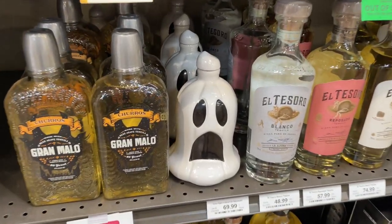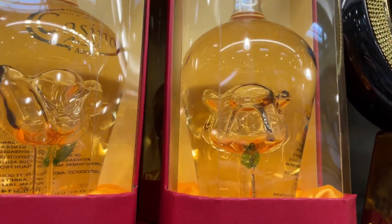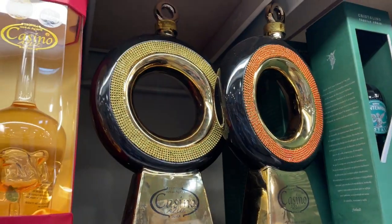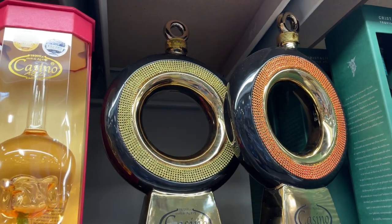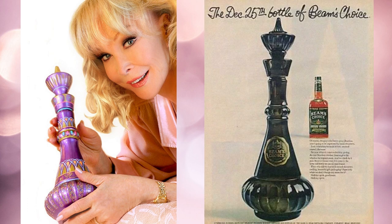And this looks like Halloween. Look at this bottle. It's kind of like a flower that's blown in the glass. How about Casino? I don't know what it's supposed to be. Is that like a Christmas ornament? Not exactly sure. Did you know that the bottle from I Dream of Jeannie, the one that she lived in, was actually a Jim Beam bottle?